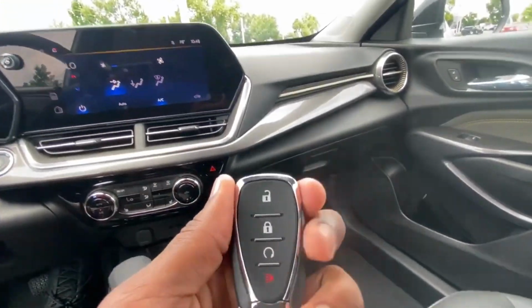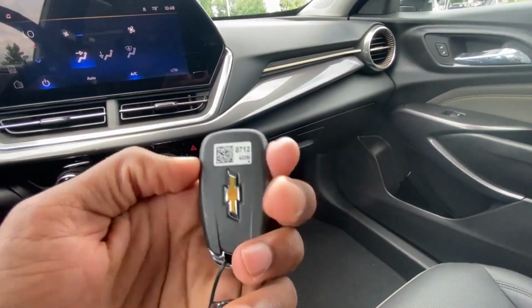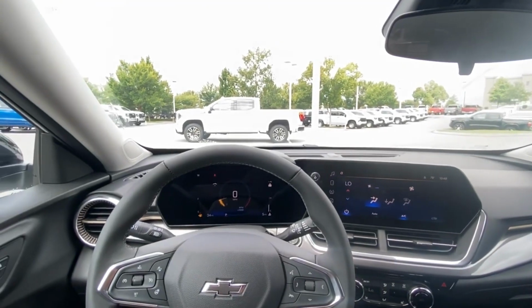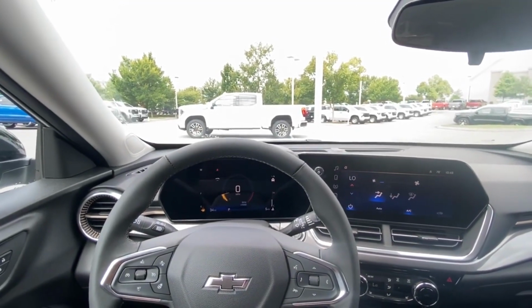But push button starts there, and we do have a key fob with remote start right there. But now it's time to go ahead and take this all new 2024 Trax out on the road for a test drive.